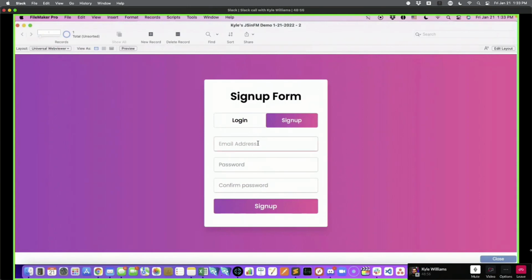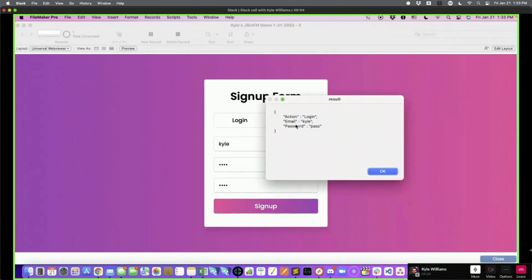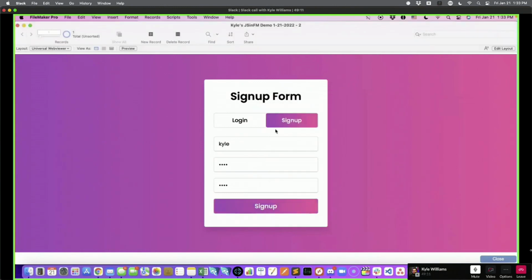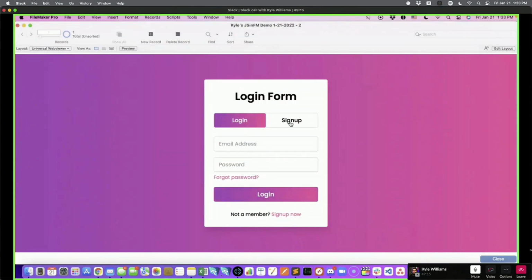Okay, so there it is. We got email, pass. I'm not sure why it's not showing. It's kind of like it used the login button, didn't it? So that doesn't have anything.